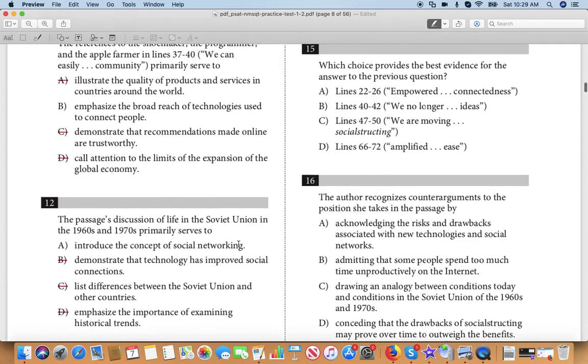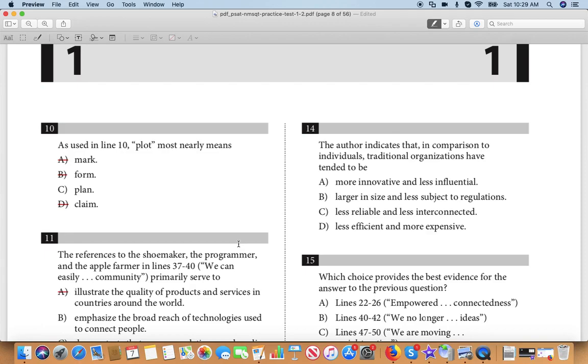Let's do some more. Question number 14. All right. The author indicates that in comparison to individuals, traditional organizations have tended to be more innovative or less... Okay, let's stop. Before we jump into the answer choices, do you remember, Kate, the part of the passage where the author makes a comparison between individuals and traditional organizations?